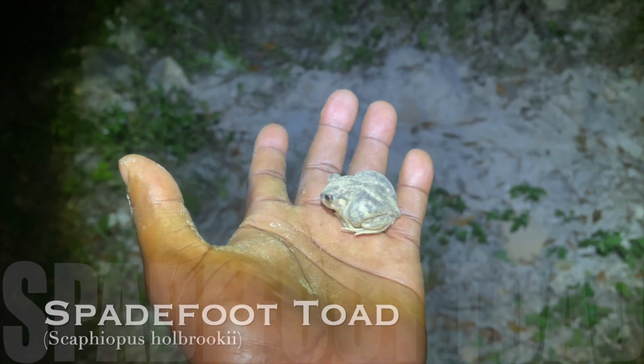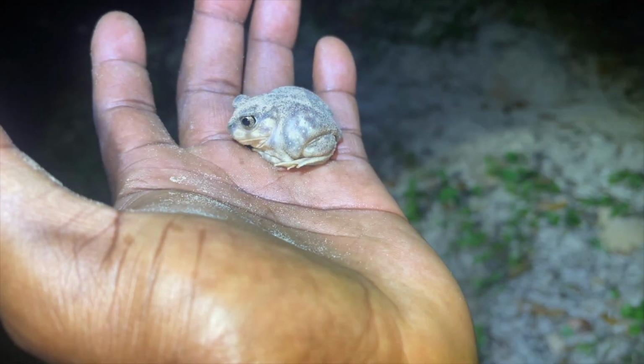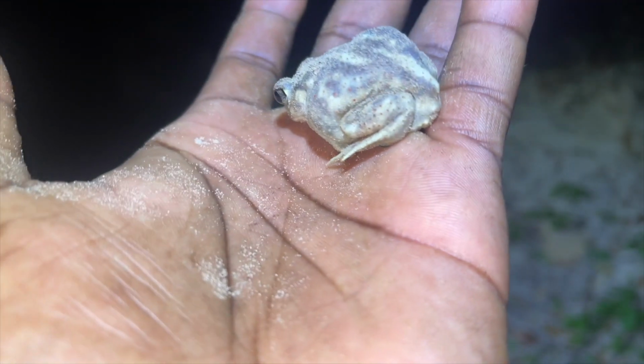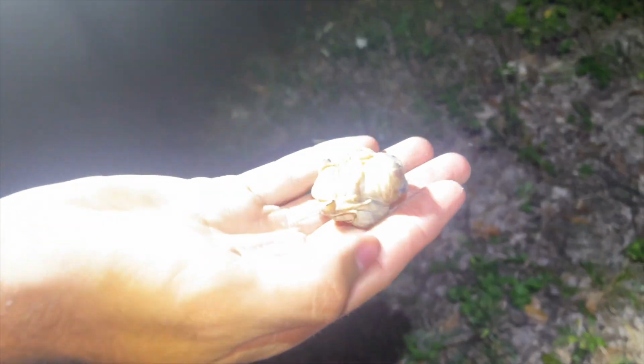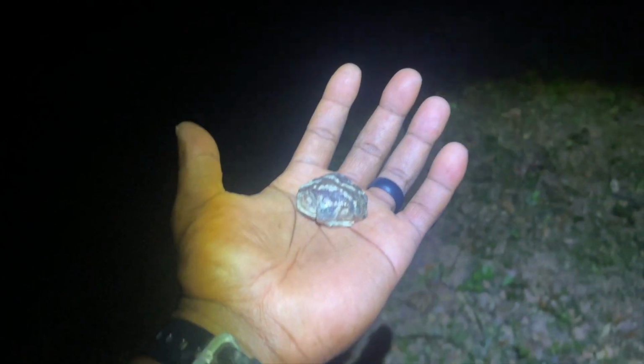Lifer Spadefoot right there. That's awesome. That's my lifer, man. So I'm really excited about him. That's a weird size for a spade. I actually saw some tadpoles that this dude had that he's taking care of. That's why they call them spadefoots. But look at that little fella.